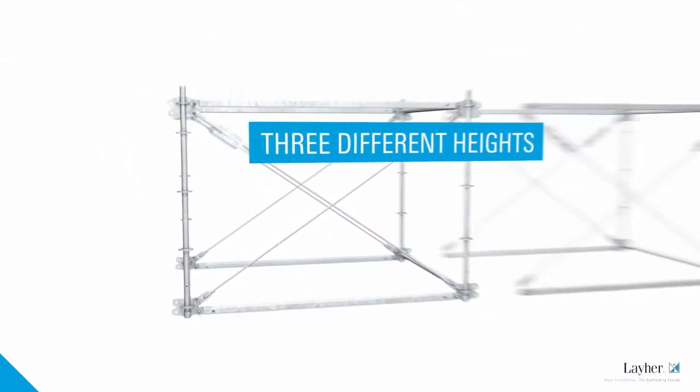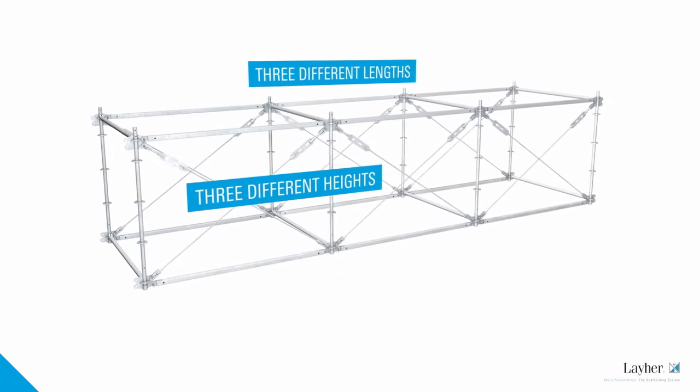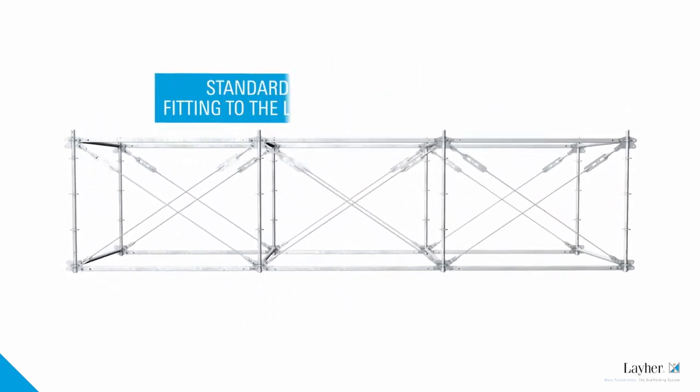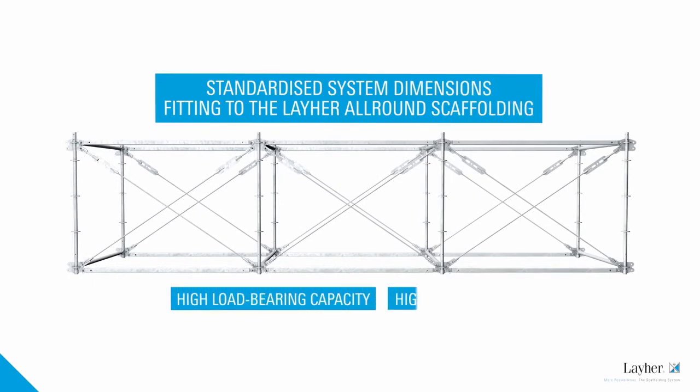The 3 different post heights and 3 different lengths of cords made it possible to ideally adapt the all-round FW system to meet the project-specific requirements for geometry, load-bearing capacity and span width. The components fit perfectly into Layher's all-round system dimensions. This means that loads are centered and distributed in the best possible way.